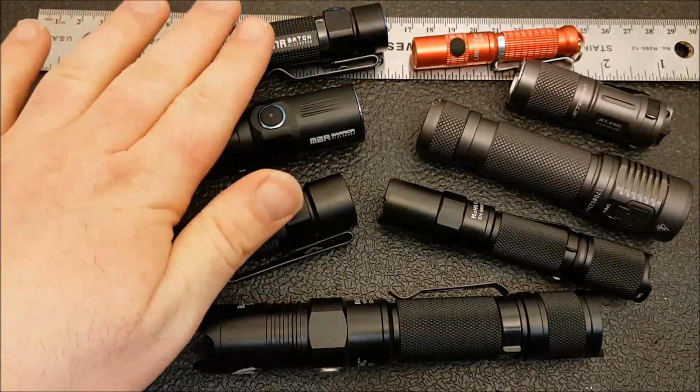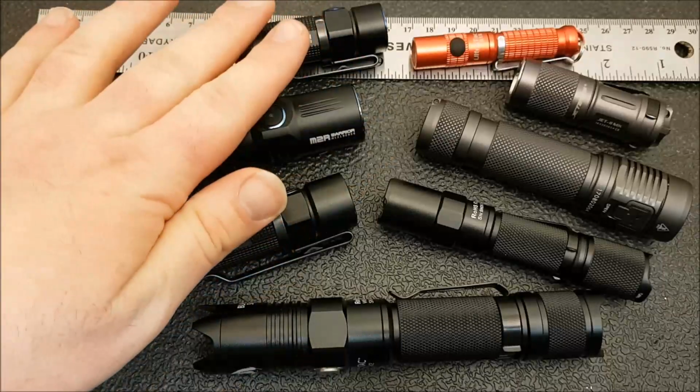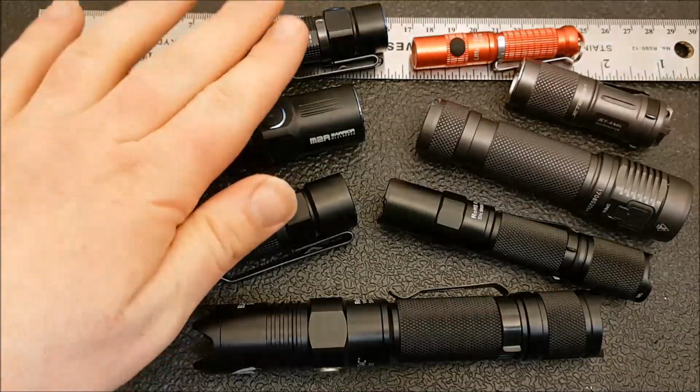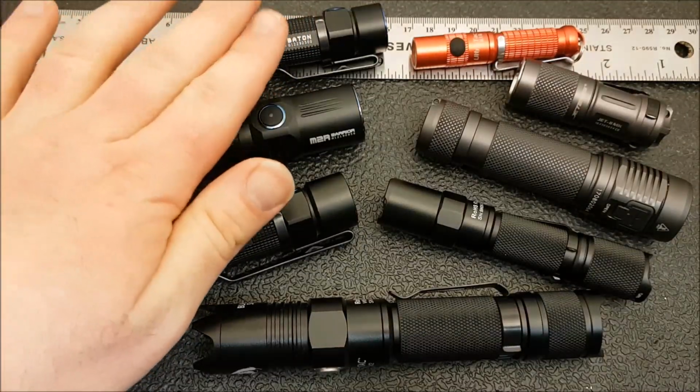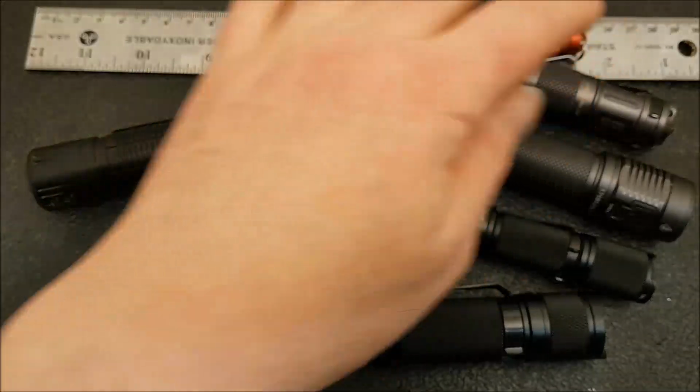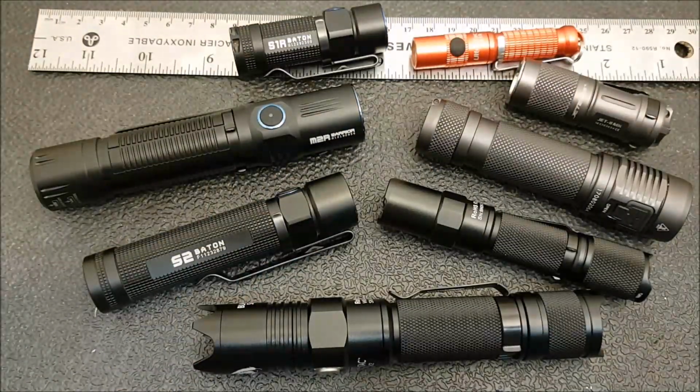Now, the Olights tend to be in this category a little more expensive. And again, we're not talking about the custom lights or the very specialty lights, but the Olights tend to be a little more expensive, although they offer some really nice performance. Thrunite, the Wurkkos, the Jetbeams, and there are many others are going to be even cheaper.